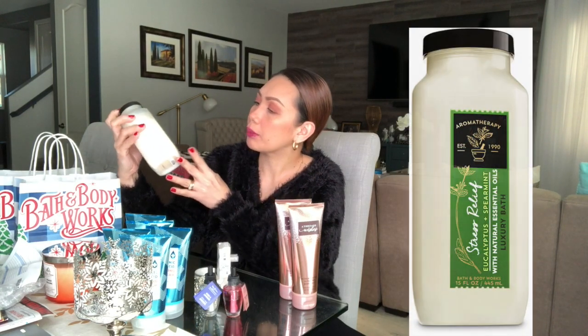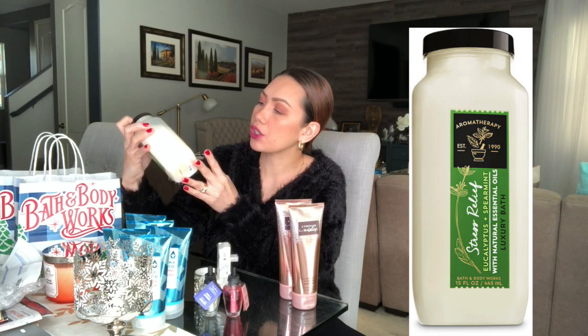I'm gonna put some of the pictures up here. And then also I got this, the eucalyptus and spearmint with natural essential oils luxury bath. It's like a bath soap with a minty smell, like eucalyptus. It's very relaxing. And I got this for free because of my rewards as well.